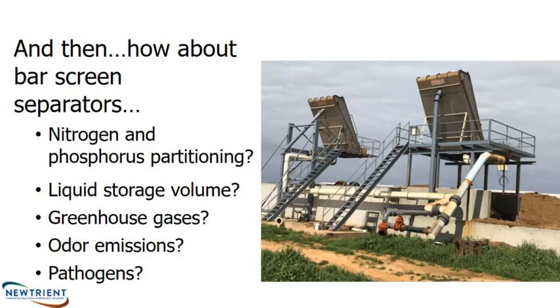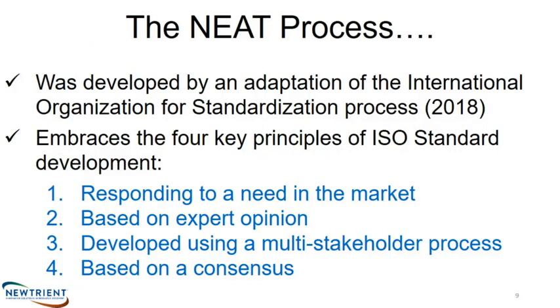So this process was basically we came up with this NEAT process, adapting ISO standards for developing standards. We used that, and there were four key things that we landed on, responding to a need in the marketplace. Definitely farms say, well, how well does this work compared to that, right? Based on expert opinion, so that gets into developing the process and what the results are. We use multi-stakeholders, and some of you in the room actually participated in this as an external reviewer, but there were a lot of stakeholders as well, and it was based on a consensus.